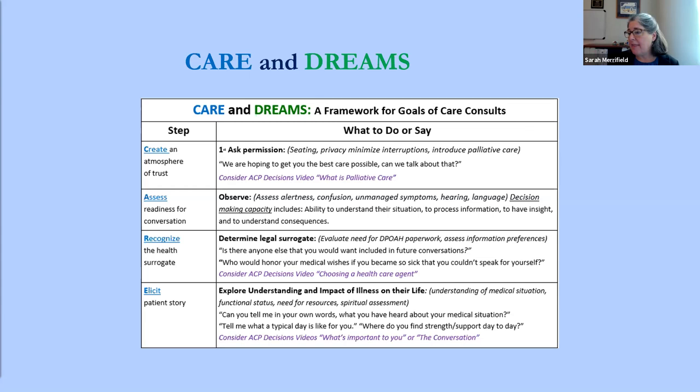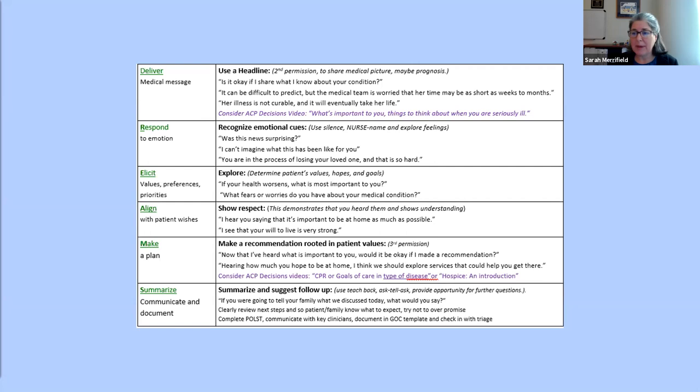And then the E part of care is eliciting the patient's story. And this is finding out what is their functional status? What's the story of their illness? How has it impacted their life? What do they know about their illness or their medical situation? And do they have any idea of what to expect looking forward? The care part of Care and Dreams can be done by anybody on our team.